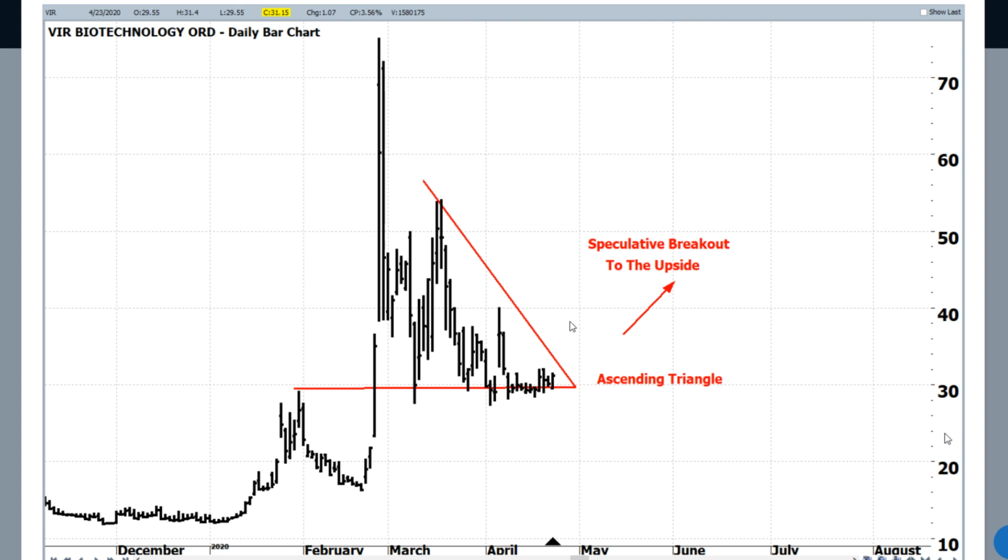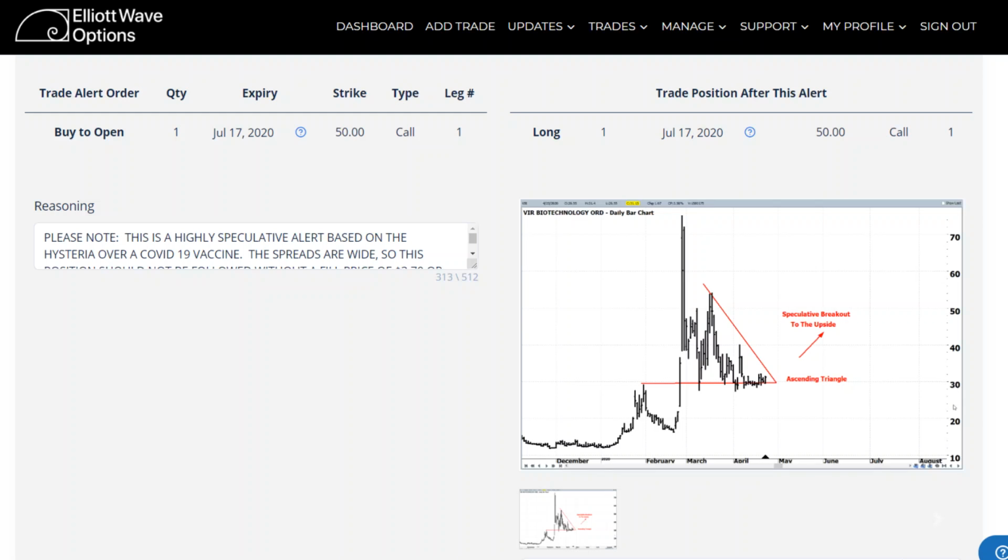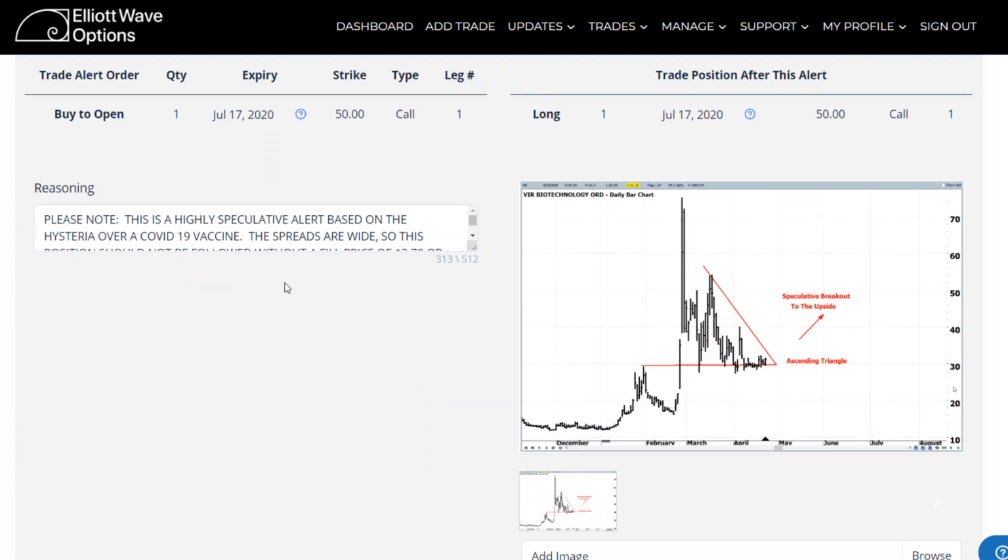90% of the time when you see one of these triangles, we're going to be sending out an alert that's a strangle, but this time, because of that launch pad effect, we were speculating to the upside. It was a biotech company, so speculation of work on the COVID vaccine, and you can see in our reasoning that we did note that this was a speculative alert.